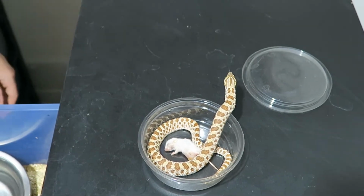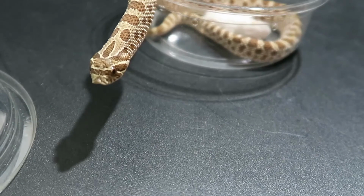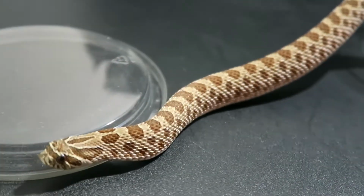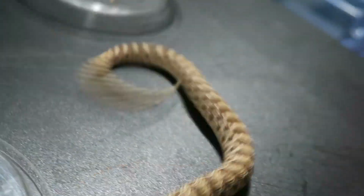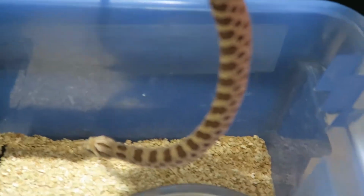You can see he's very happy about coming out. I find hognose to be some of the most attentive as far as paying attention to when you open the enclosure and reacting to you. Come on in. I was going to feed this fuzzy to someone else, and I'm really liking the way that gut looks.